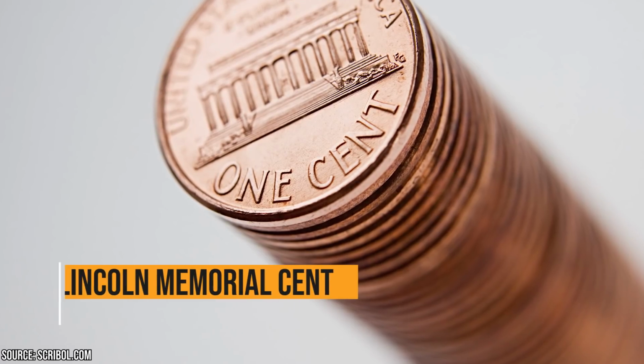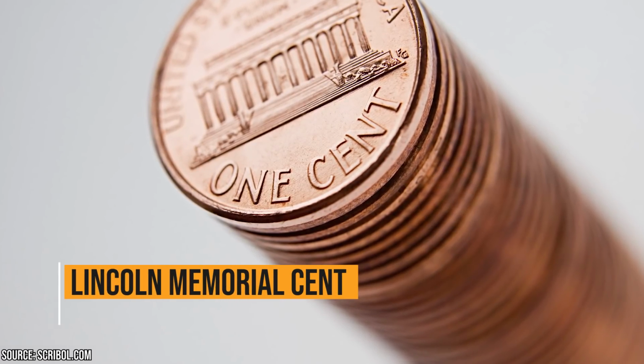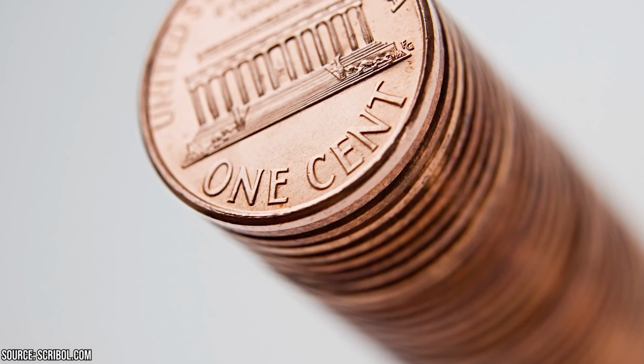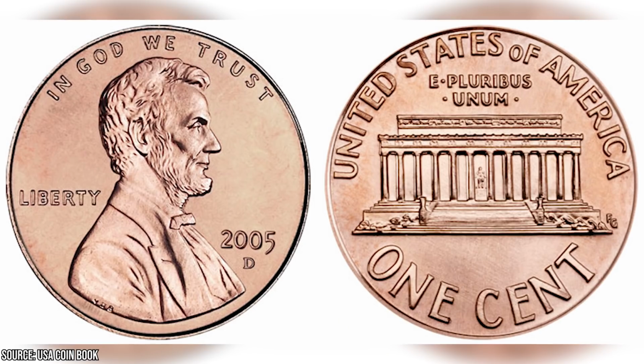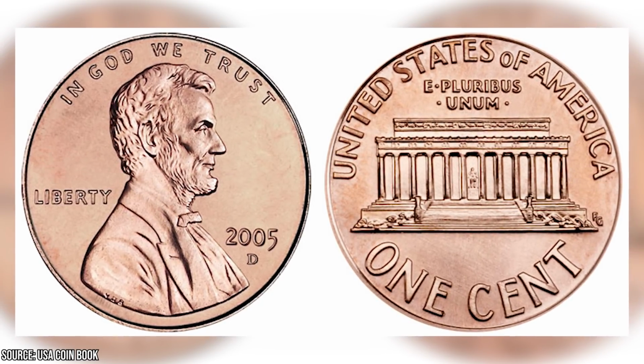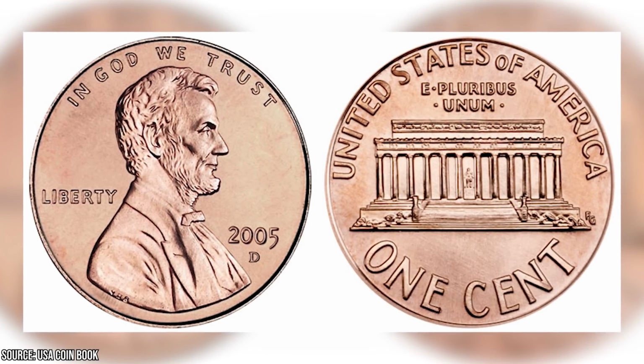The Lincoln Memorial Cent. The U.S. Mint has their art down to a T, but mistakes can still be made. In the late 90s, when the Lincoln Memorial Cent was minted, the AM in America was either too close together or too far apart. Today, the coin's worth $520.